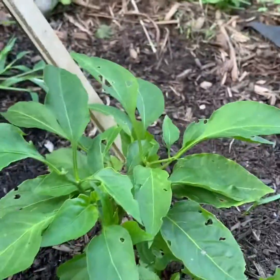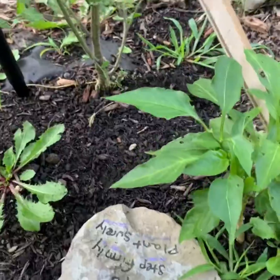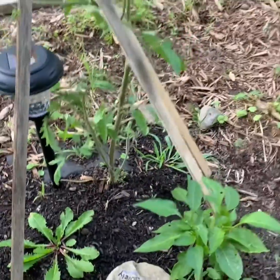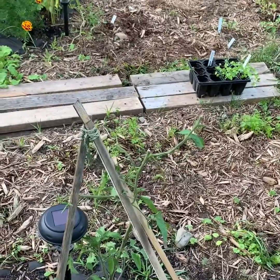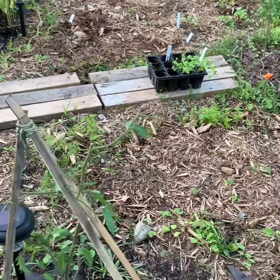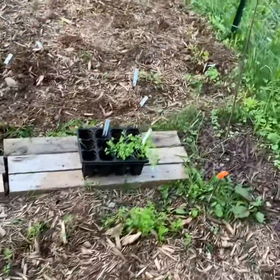This is the Oscillo thin skin pepper. We had 1 pepper on it. It was really small. It ripened real fast. It was very fruity, but not very spicy. I saved the seeds and dried them for next year.